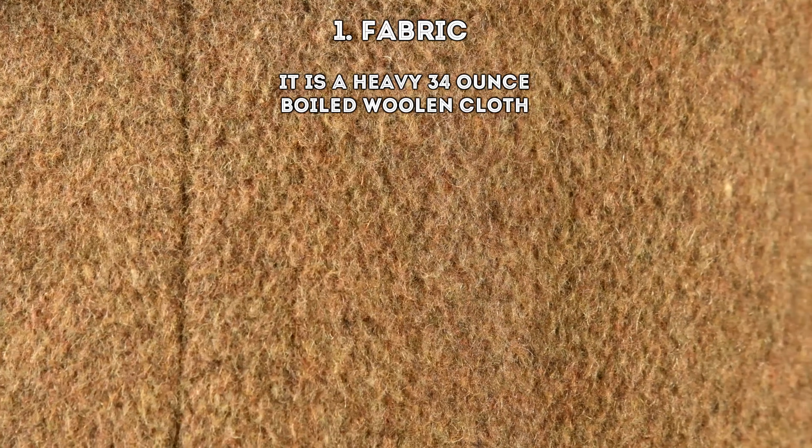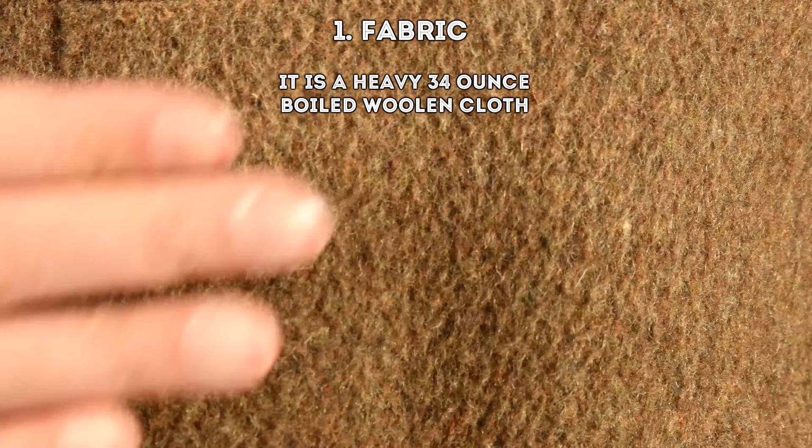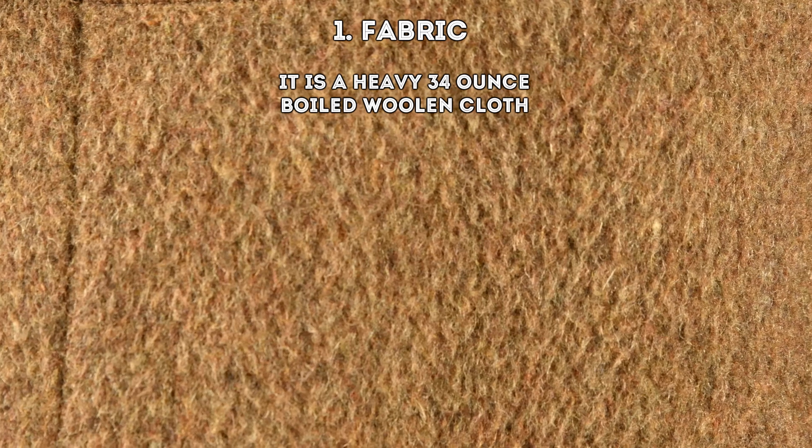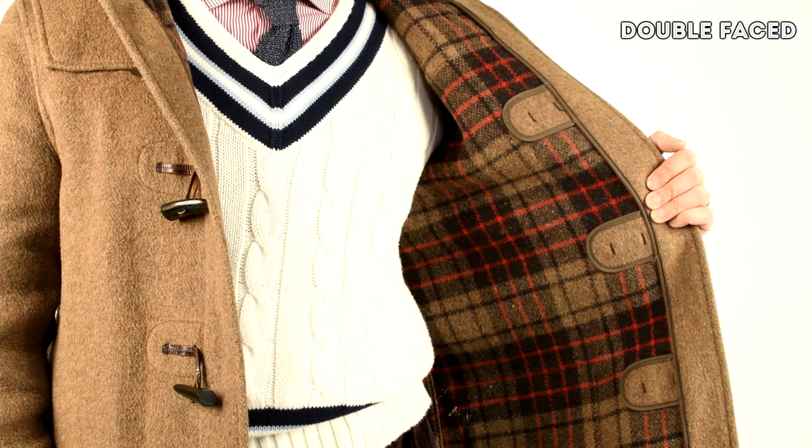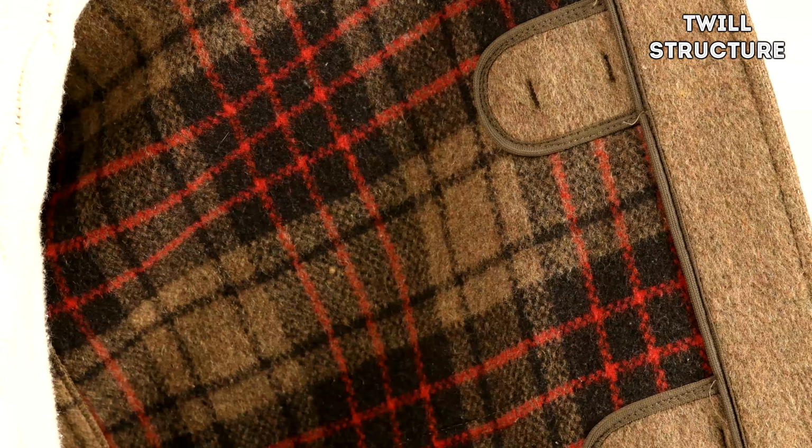First of all, it's the fabric. It's a heavy 34-ounce boiled woolen cloth in a camel or khaki color. It's about 1,050 grams per meter. It's usually double-faced and has some form of a twill structure, which is similar to serge.